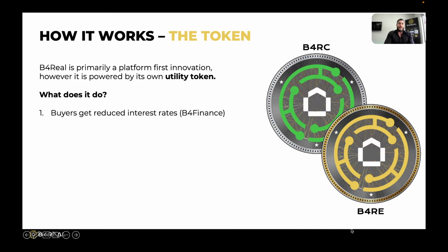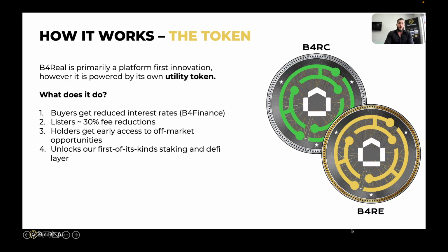What's its utility? Number one, buyers that hold the Be4RE token get reduced interest rates through our lending arm, Be4Finance. People that are using our platform as listers, selling properties, get a 30% reduction on fees inside of the platform when they pay using Be4RE. People that hold Be4RE tokens also get access to off-market exclusive opportunities to buy real estate here in Australia. And of course, the reason why you're here, the Be4RE token unlocks our first of its kind staking and DeFi layer. One of the big things that the DeFi layer produces is that second token on the screen, the Be4RC, the Be4Real credit token.